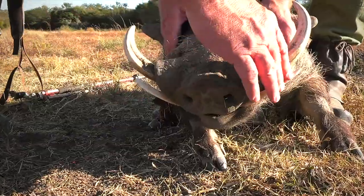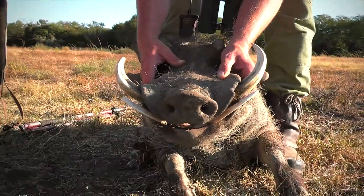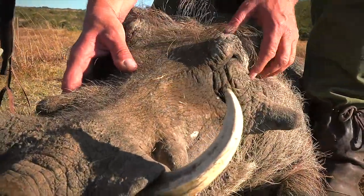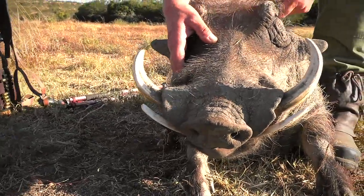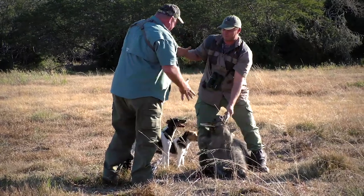That's a beautiful warthog. Beautiful. It's about a 15-year-old warthog, eh? Big old wart. Look at these warts. Big stains under its eyes. That's a good trophy. Look at the size of those tusks. That's a dandy. Good job.